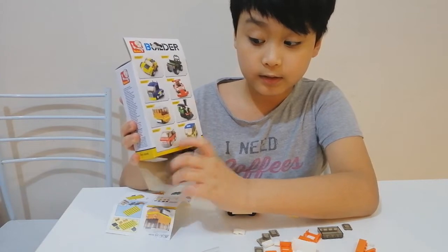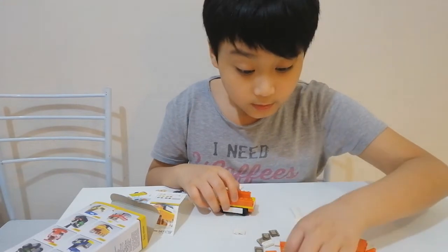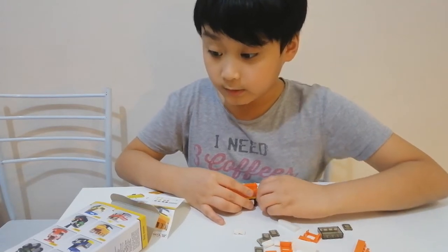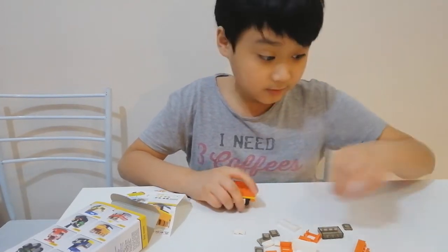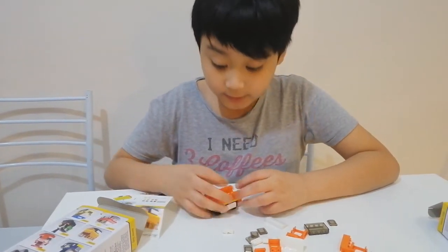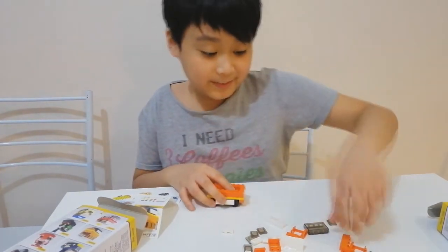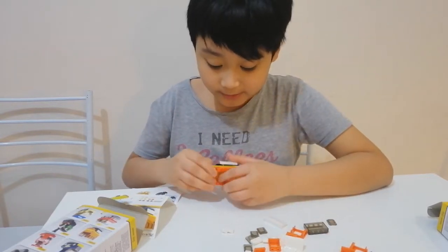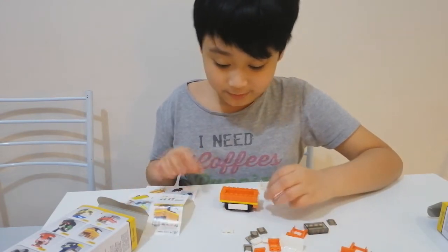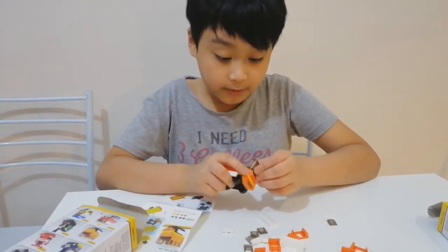I've seen the set of this and this, so maybe someday I could get it and then we can record it again of this set, because they have numbers and their name, builders from Sluban. It's cheaper than Lego, because every Lego set is so expensive for me. Yes, every Lego set, even the smallest, is so expensive. Sometimes 37. Kind of worse. So I got this now.